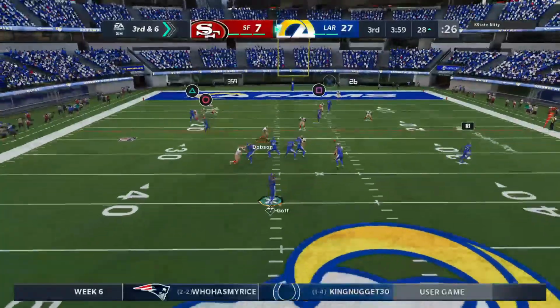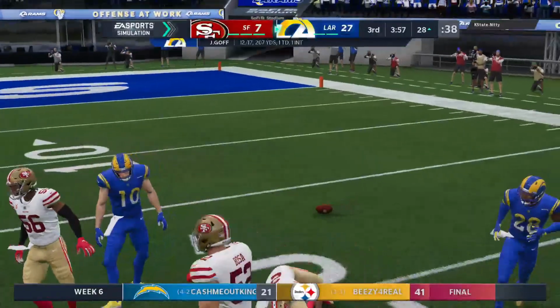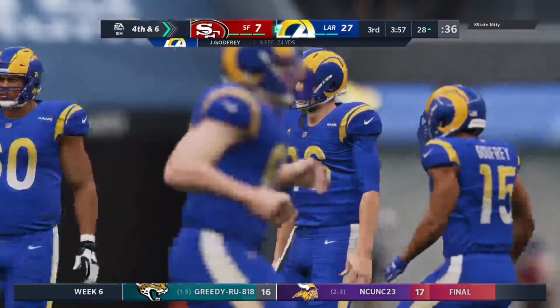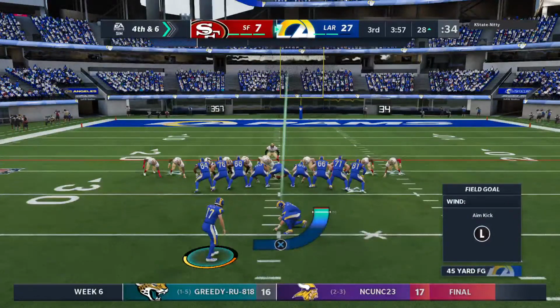To throw, this is going to be incomplete. Whether that's a little grabbing, a little hand fighting, by any means necessary on 3rd down, he was able to get the job done in the secondary and swat that one away.